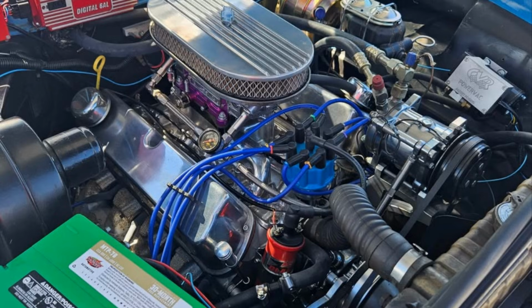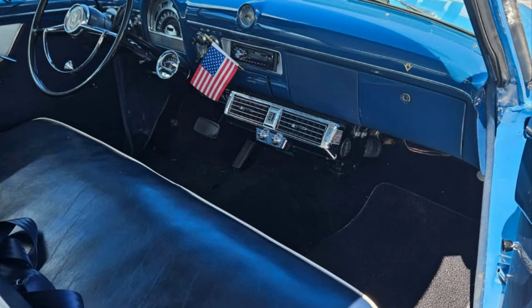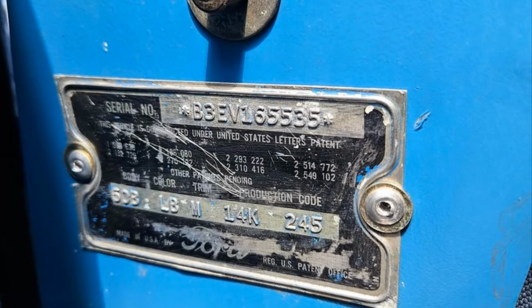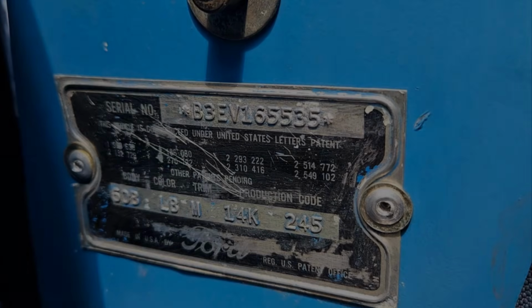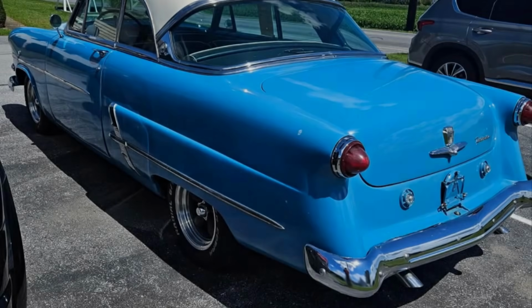Paired with an AOD automatic transmission, the car benefits from overdrive gearing that allows for comfortable highway cruising at modern speeds without excessive engine RPM. Power is sent through a Ford 8.8-inch rear axle fitted with 4.11 gears, a combination that offers strong acceleration while still maintaining reasonable drivability thanks to the overdrive transmission. This drivetrain setup reflects thoughtful planning, balancing performance, reliability, and real-world usability rather than focusing solely on raw power.